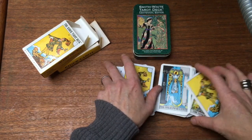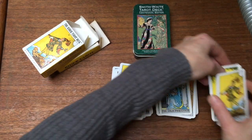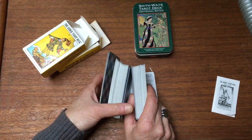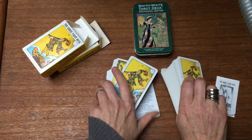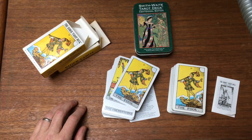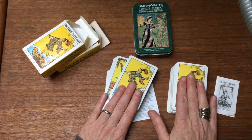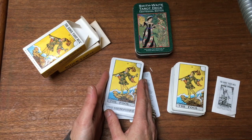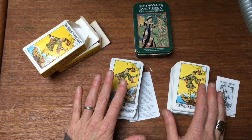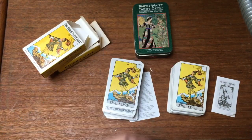But it's a really, these printings that are in China, the cardstock, the quality of the printing is really nice. And, for $15 on Amazon Prime, it's great. But I don't carry the new version with me, and I certainly don't carry the vintage. If I'm carrying one of these U.S. Games Rider-Waite Smith decks, it'll be the Centennial.